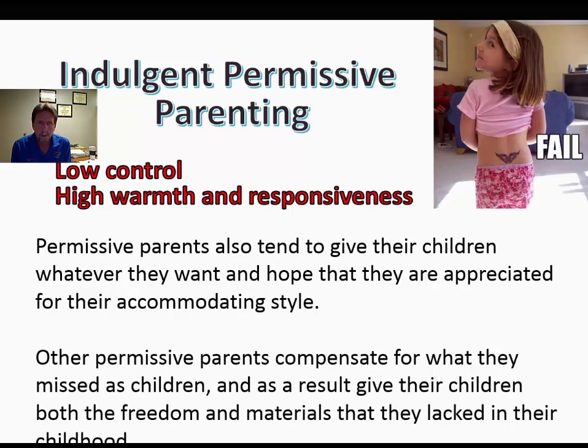Permissive parents also tend to give their children whatever they want and hope that they are appreciated for their accommodating style. You're going to see a good example of that in the clip coming up. The mother does a lot because she wants to be appreciated by her daughter. She wants those warm fuzzies.